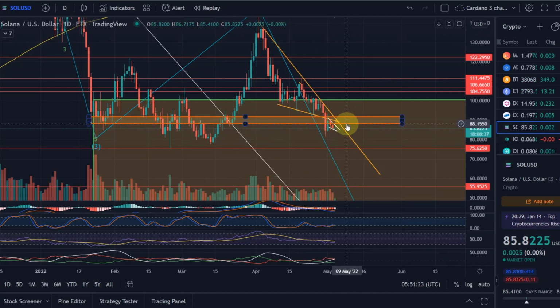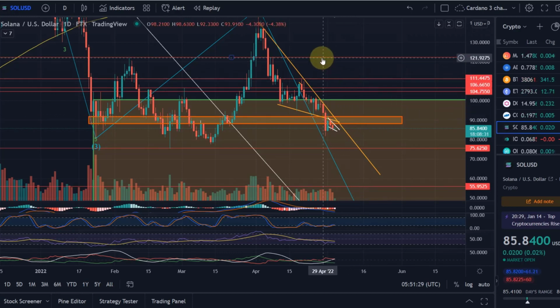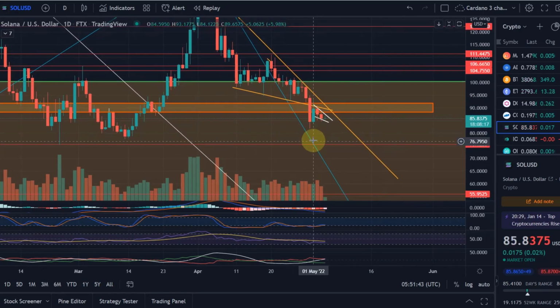Short-term upside potential is only possible, at the minimum, as soon as we get above that red zone here, all the way up to $111, $122. To the downside, next support would be here around the area of $75 to $78. Should today's market decision or Fed decision send the prices down, I think this is where we are going to land.